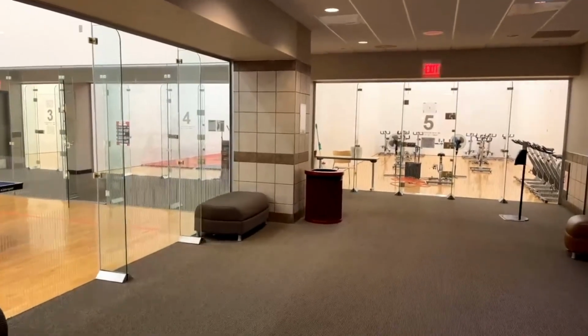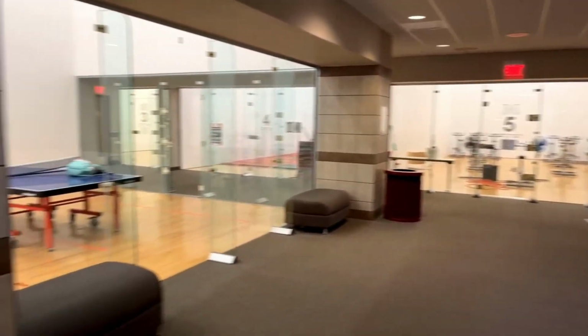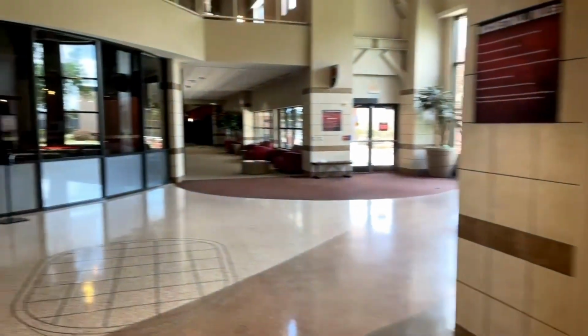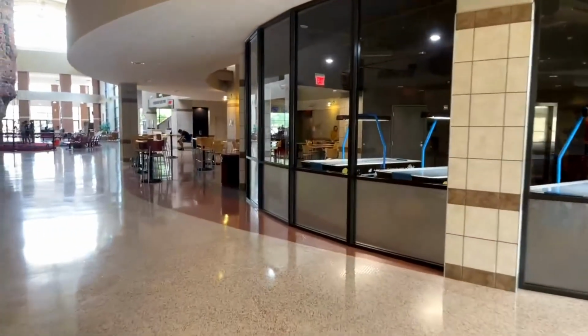And then we also have a cycling studio. So sometimes throughout the semester, we'll have cycling classes, or we'll have Zumba classes. And if we have the Zumba classes, they just take out the bikes and we use that same area for Zumba.